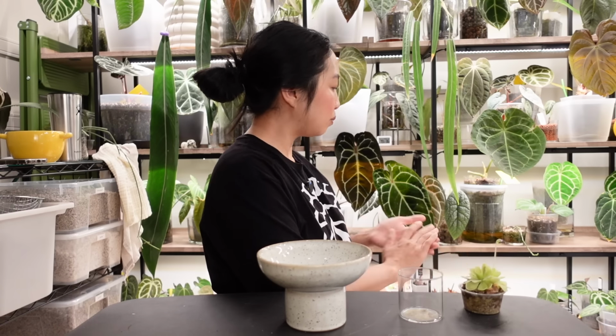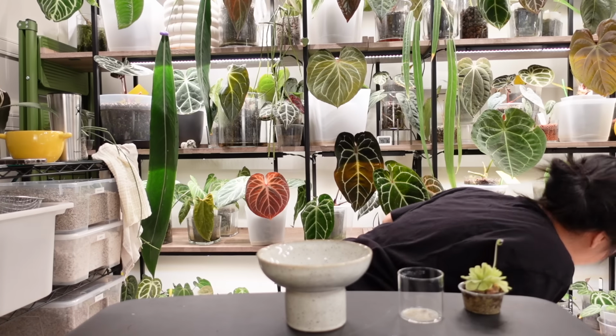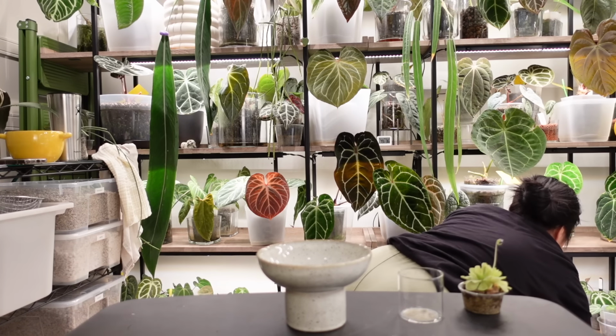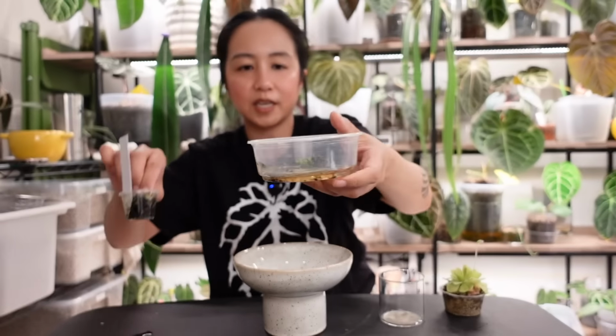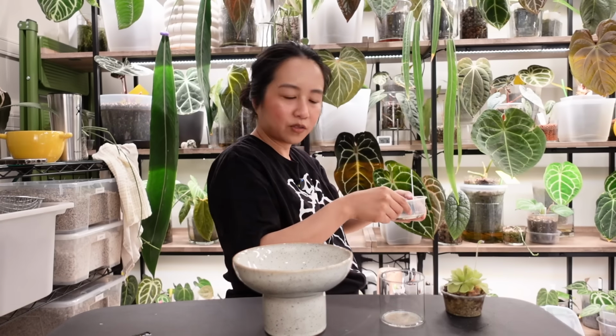And I wish I had some reanimated moss. I'm currently working on it right now, but it's not going as fast as I would like. It's so slow. It's like, hurry, I need more than this.